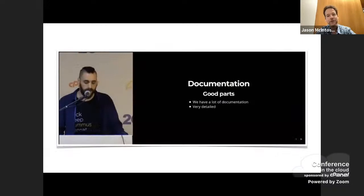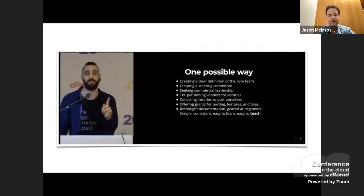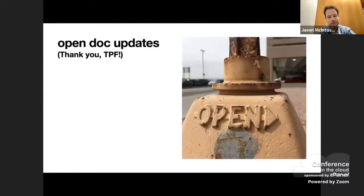In his keynote address to that year's Perl conference, Sawyer X gave an honest look to the ways that Perl falls short as an approachable language to newcomers. Among other things, he focused on its documentation, noting its vast amount and how some of it was either outdated or difficult to comprehend. He suggested a future where the documentation instead puts beginners first, values consistency and readability overall, and better lends itself for use as a teaching tool.